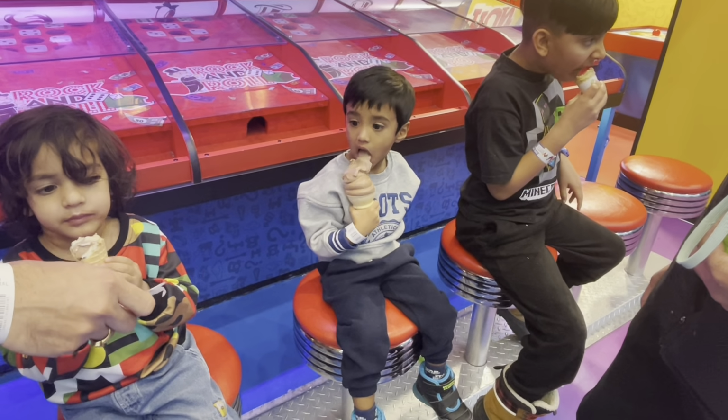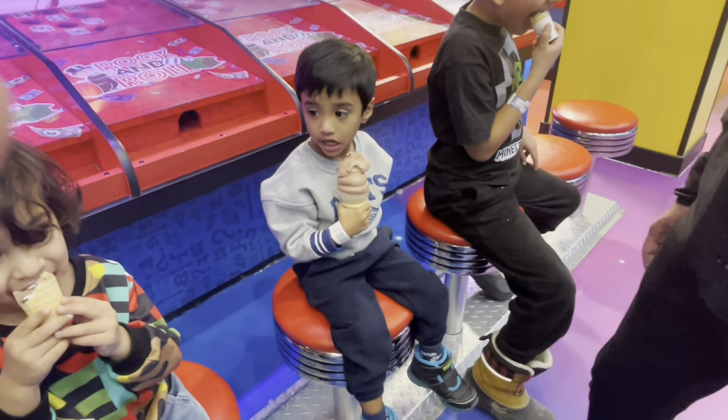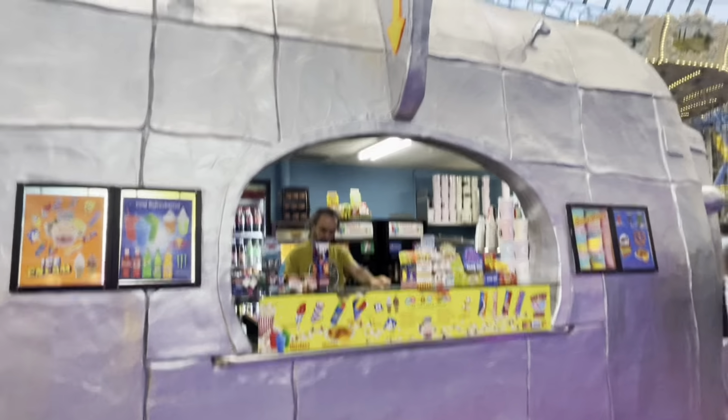And Shulin was finally tired and he wanted to have an ice cream and there you go. He was enjoying this huge ice cream by himself. No sharing at all.